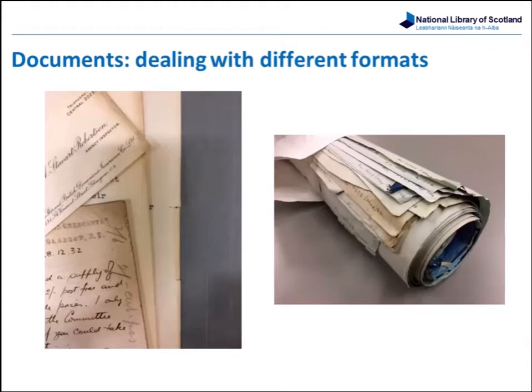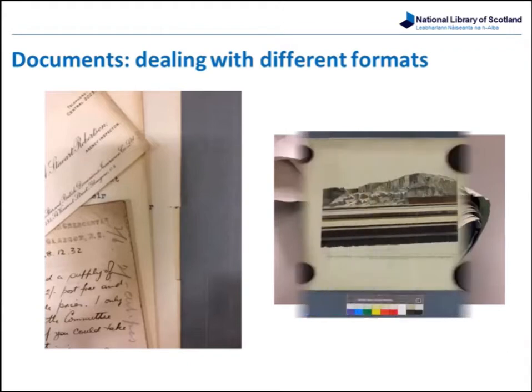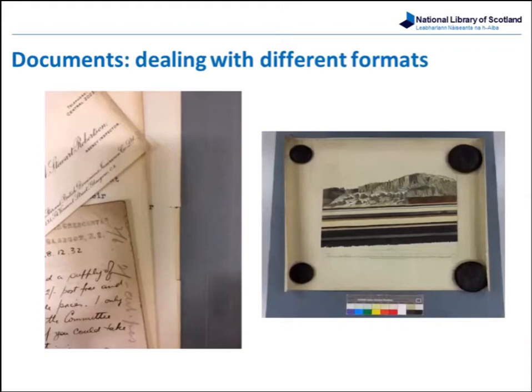Before you attempt to unfold or unroll a document, make sure that plenty of space is available. Items should not be allowed to hang over the edge of a table. As a document is unrolled, weights should be placed on the edges to hold it in position. When you're finished, the document should be re-rolled, again in its original configuration. Do not attempt to flatten a rolled document by yourself. That's a task that should really be carried out by a trained conservator.